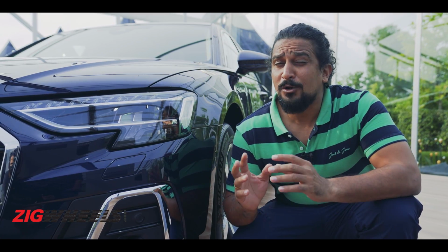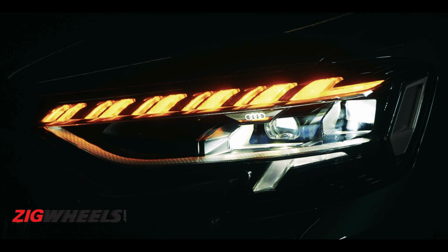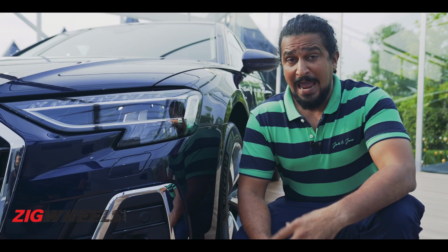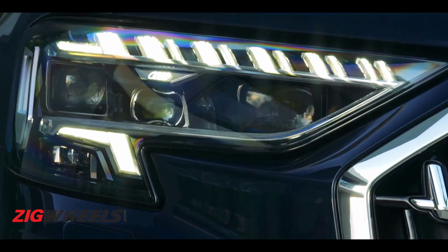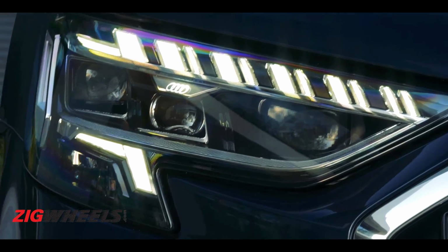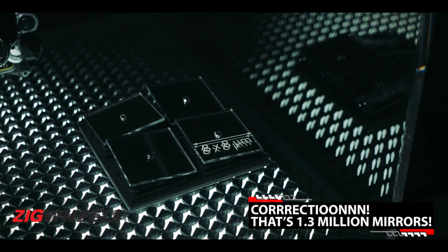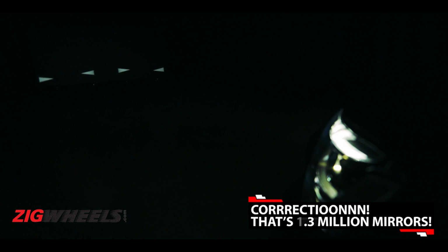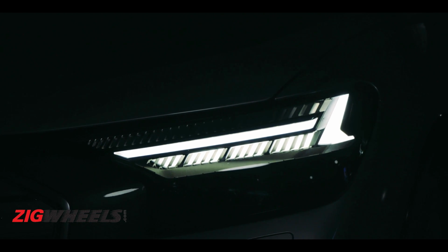Lighting. Audi led the revolution in automobiles when it came to LED DRLs and then LED everything else. And the A8 L is now featuring the Audi Digital Matrix LED headlamps. Now these are incredibly fancy because they get 1.3 million micro mirrors which let you draw patterns. Aside from, of course, increasing visibility and safety, they're also really cool on that front. Keep in mind, they're a 5-6 lakh rupee extra even on the technology trim.